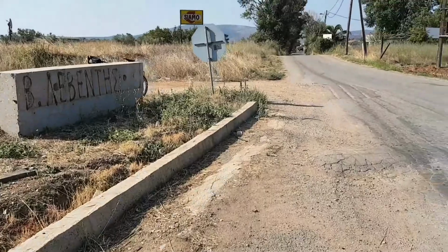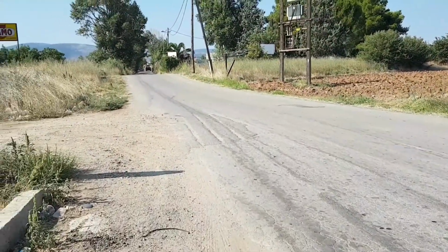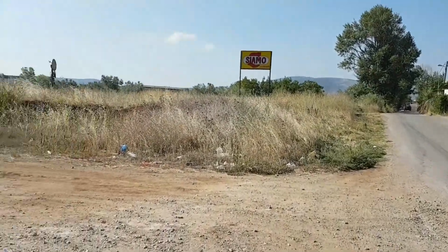I'm about to join the main road. This road is about to join the main highway, and I suspect at that point a lot of the traffic will disappear onto the tollway.